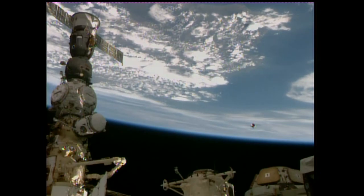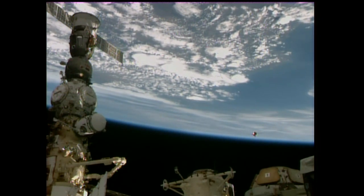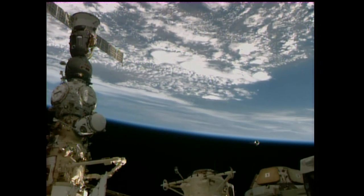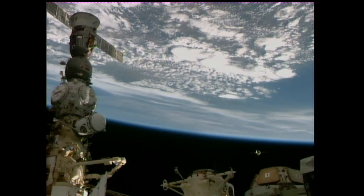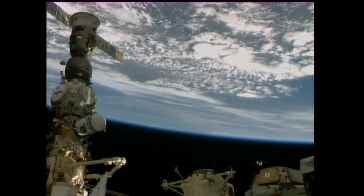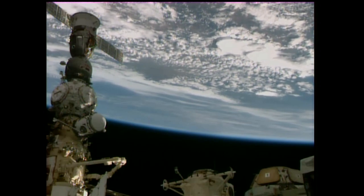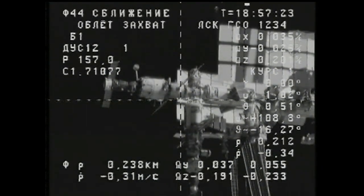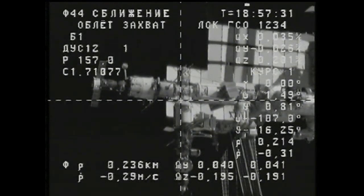The station and the Progress flying 260 miles, about to fly almost directly over Casablanca. Prominent in the field of view, the white cylindrical object is the new airlock, new in the sense of its installation, having launched on the STS-132 mission of the Space Shuttle Atlantis years ago. That airlock was installed during a recent Russian spacewalk by Prokopyev and Patelin. 230 meters now separating Progress from the station, continuing its fly around, station keeping just a few minutes away.